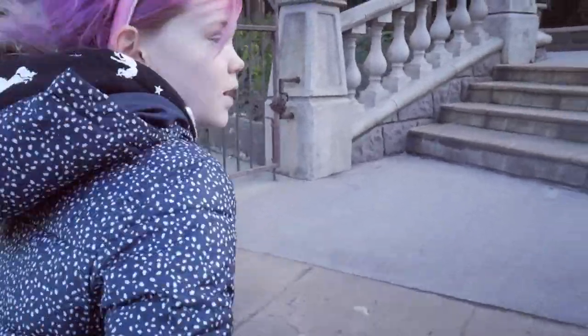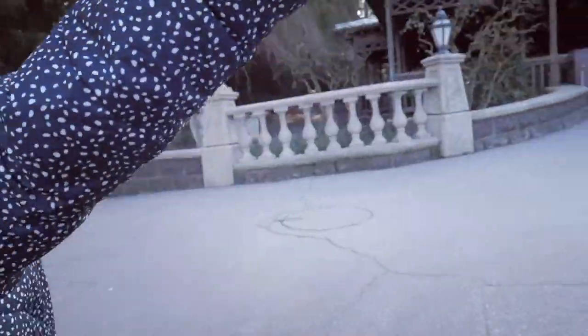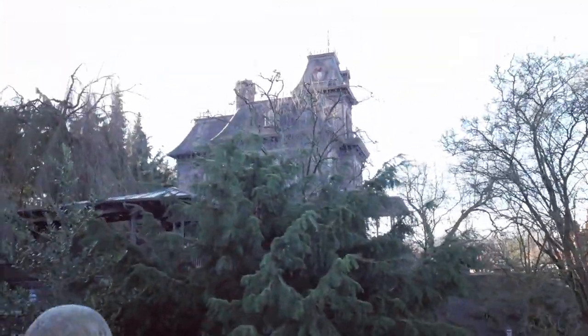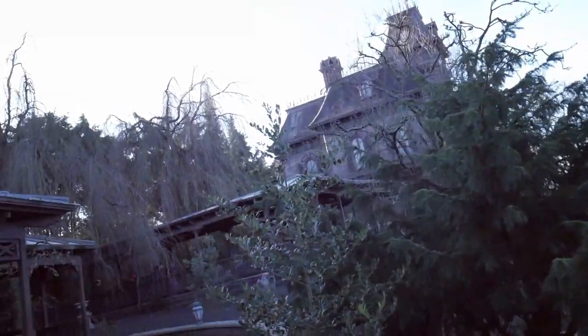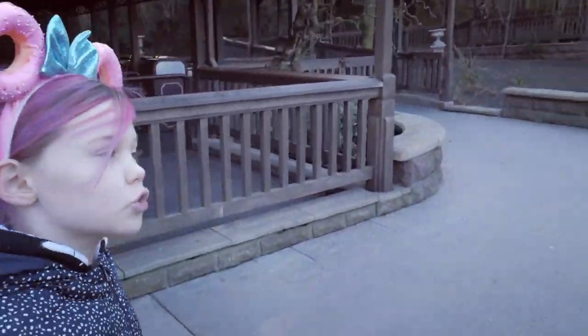So our first ride of the day is going to be Phantom Manor, and it looks amazing. Is that a pumpkin on top? It looks like it. Apparently it's only a 5 minute wait, so it'll give us plenty of time to do this and then go back and use our fast pass for the minecart.